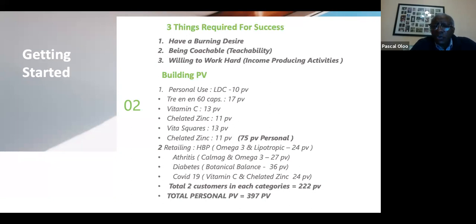The next thing you do, remember that when we had a session about a week ago, 2 weeks ago, two things you need to teach all your team members: how to retail products and how to recruit. Retailing products means selling products or servicing customers with the products, and you make a small profit. Now, I gave about four conditions that are very common in any country you live in, whether you're in South Africa, Kenya, Uganda, Tanzania, Nigeria. These following conditions are very common.